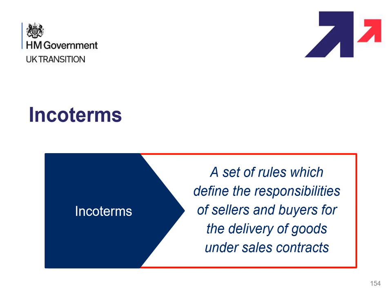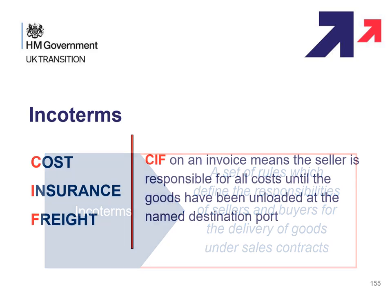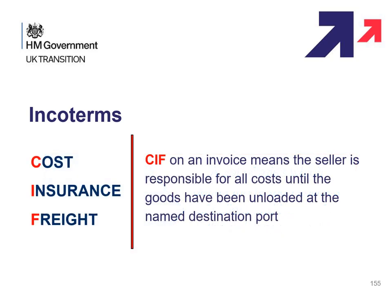Incoterms. Incoterms are a set of rules which define the responsibilities of sellers and buyers for the delivery of goods under sales contracts. Cost, insurance and freight, or CIF, is a common incoterm you may see on an invoice. If you see CIF on an invoice, it means that the seller is responsible for all costs until the goods have been unloaded at the named destination port.